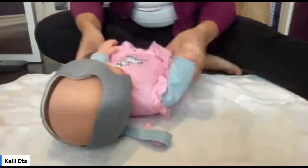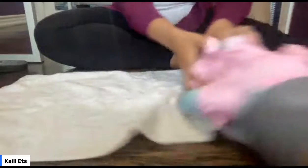You can also practice rolling when you're just playing with them. If they start getting a little bit tired of playing on their back and they're fussing and you're like, oh gosh, I've been playing with this toy, what do you want to do now? Let's just roll you over. You could roll them over and just play this way.